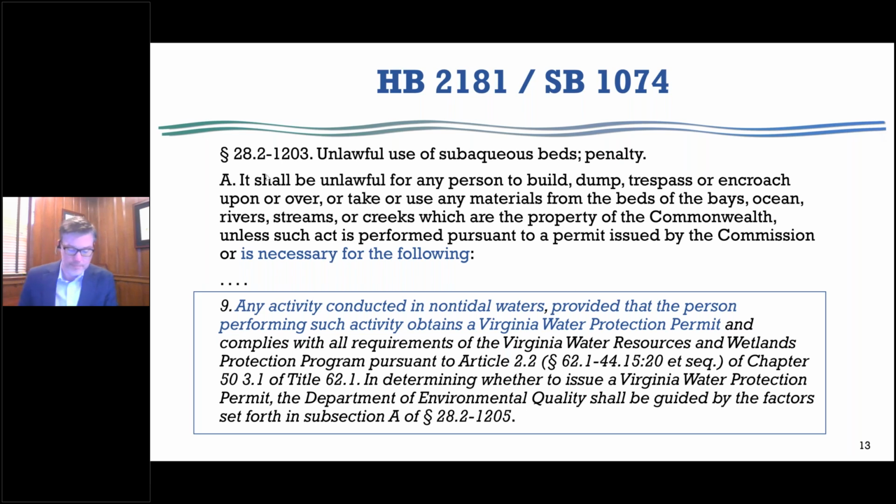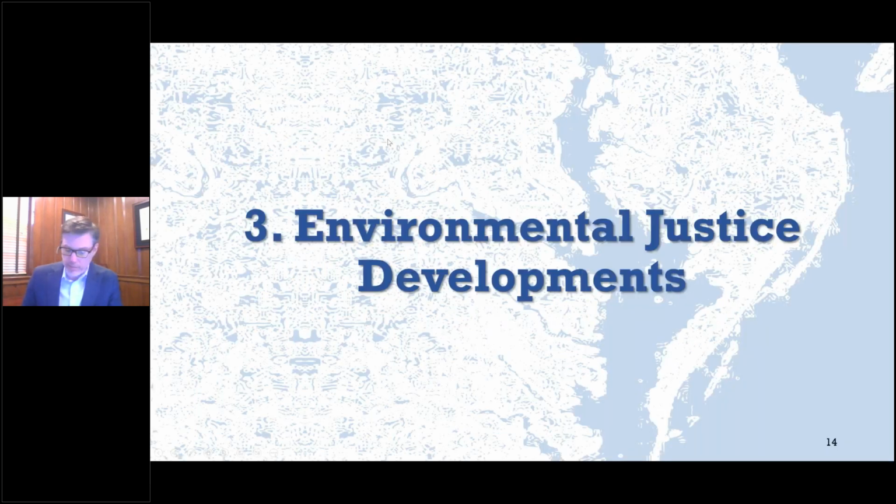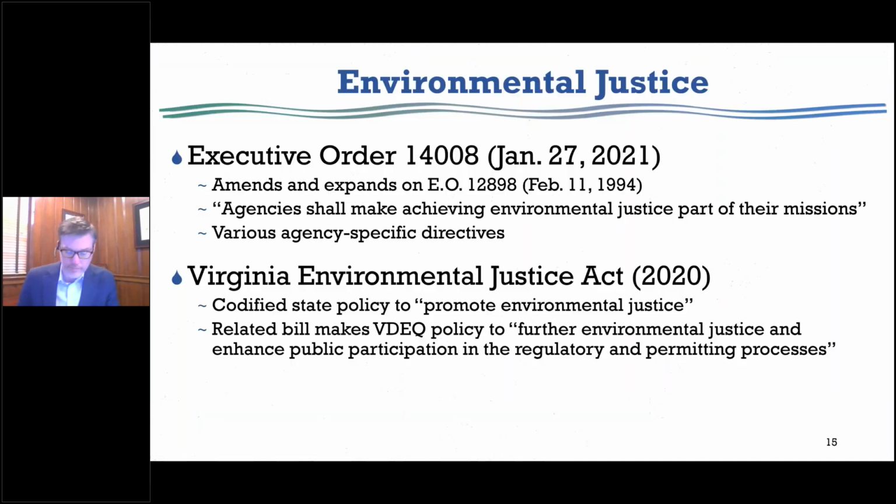Next slide. So moving on to environmental justice. A quick note on environmental justice and a couple of changes. Environmental justice, a quick primer: at the federal level, we've got a couple of executive orders. This is a matter of policy, not a matter of law at the federal level.